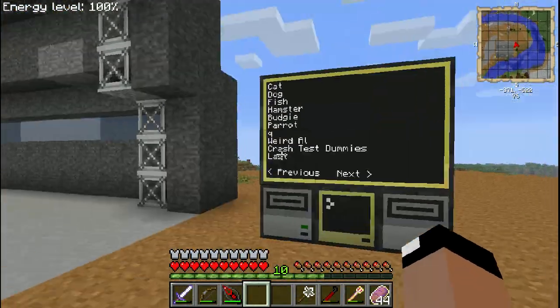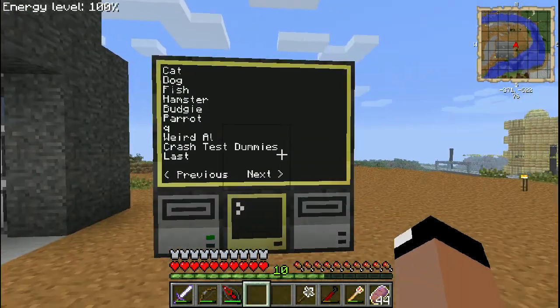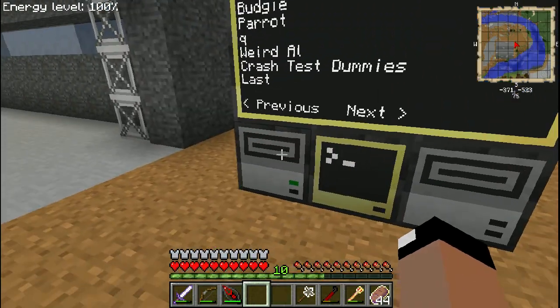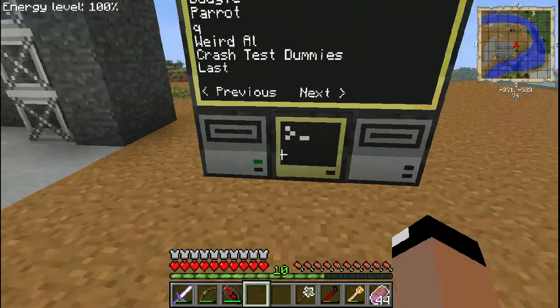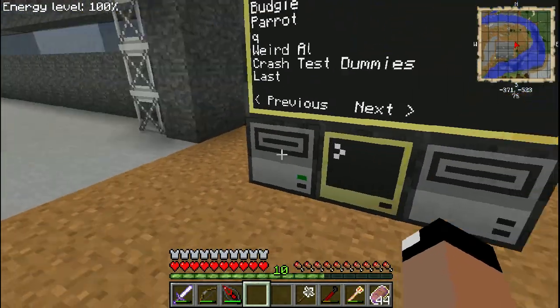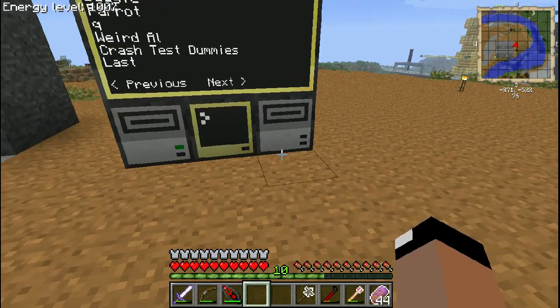So here's what I got so far. I have an advanced computer down here, a nice big advanced monitor up here, and two floppy drives, one on the left and one on the right. And you don't have to have two floppy drives. I was just doing some tests with it. I put in support for a floppy drive on the left and a floppy drive on the right.